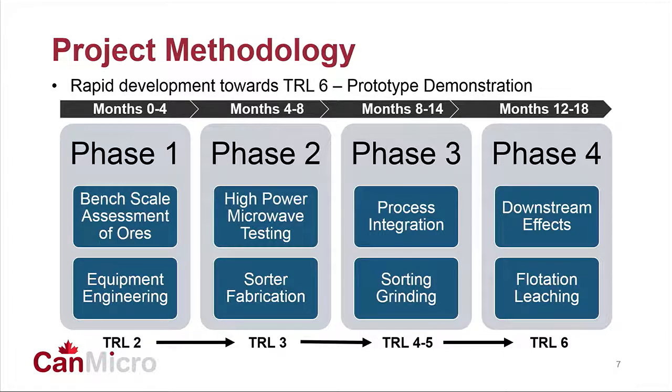So we are part of the Crush It Challenge, $800,000, 18 months to build this thing and prove it and report it. The timeline is rapid. So we are currently in phase one, bench scale assessment of ores and engineering of the microwave equipment. The next phase in the fall, we'll move to our high-powered microwave testing and sorter fabrication. Phase three, we're going to be integrating the microwave and the sorting unit, as well as doing sorting and grinding tests on that. And phase four is really looking at those downstream effects.